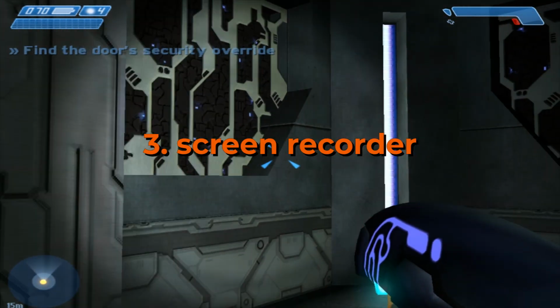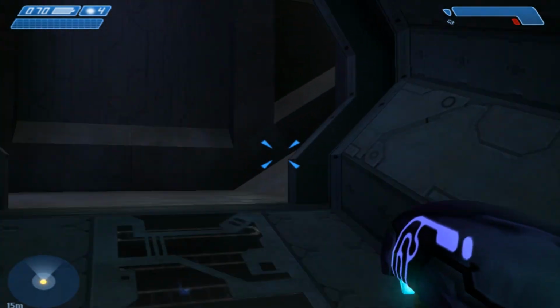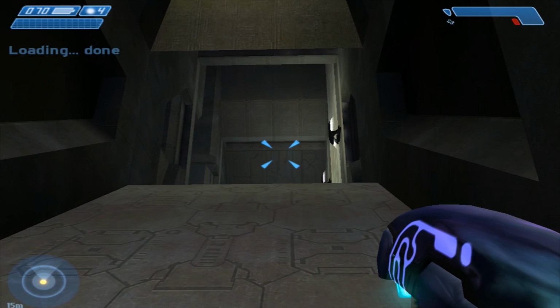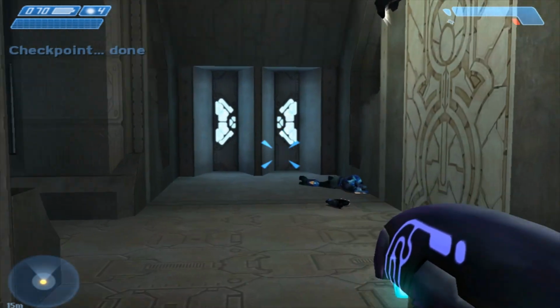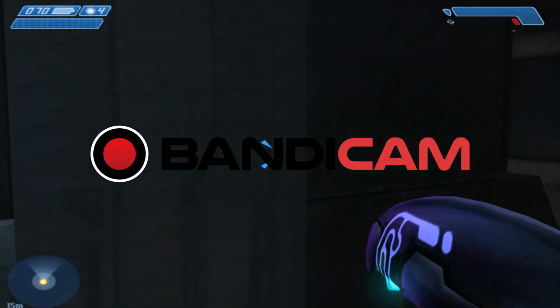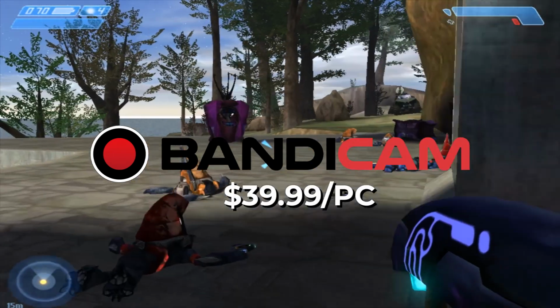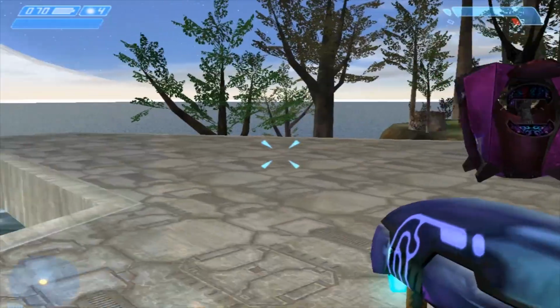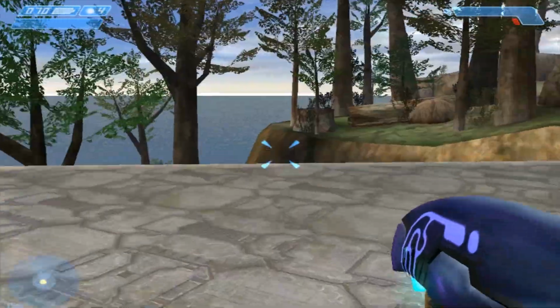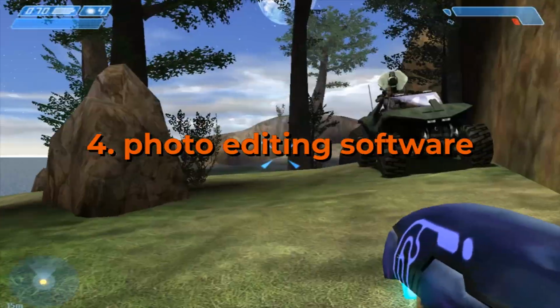Number 3, a screen recording software. This is optional. If you want to record stuff like gameplay, screenshots, and other things that play on your computer, you can have a screen recording software. Personally, I prefer Bandicam as it's really fast and captures images and videos instantly in high quality. It costs around $39 for one PC, but there's always the option of asking your friends for support if you don't have any option.